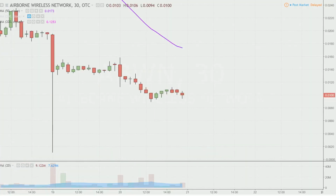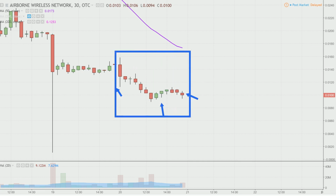Real quick, what do I mean by 30-minute in case maybe you're new to charts? Instead of each one of these candlesticks here representing 1 day's worth of price action, which is what you would normally see, each one represents 30 minutes. So while this may look like several days' worth of time, it's actually just today's price action broken down into 30-minute time slices. I like this time frame. I think it does a good job of telling the quote-unquote story of the price, and it makes mapping out levels of support and resistance a bit easier to see.